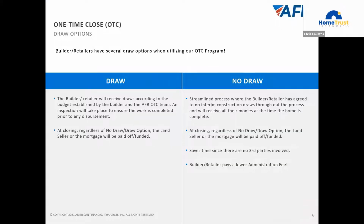We have a couple of options for our builders and retailers. We have a draw program, and this allows the builder to get draws throughout the construction phase. Later on in the presentation, I'm going to talk to you about the costs that are associated with this with our admin fee. So there are 5 draws allowed during the construction phase. Now, if the builder or retailer wants more than that, that's fine. They can build in additional draws.